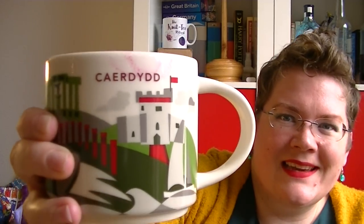Let me take a sip of tea and show you my beautiful new mug with lipstick stains. It's Caerdydd. Yes, I learned that in Cardiff. It's the Welsh pronunciation of Cardiff. And yes, we started a collection now. I have this one brought with me from Cardiff after the Knit Tea Retreat. There's another one. We'll talk about that later.